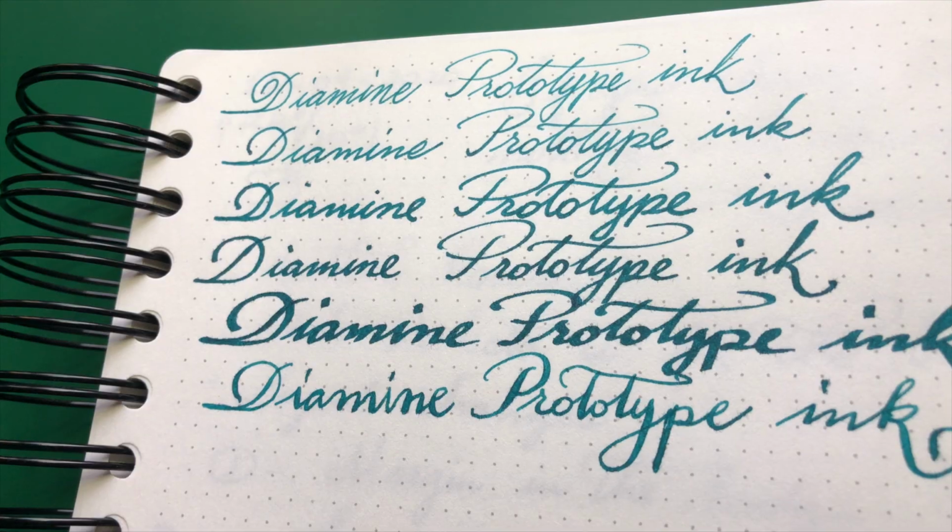So I have here some writing samples that I'm going to show you guys now in different kinds of paper, and then I'm going to do some live writing samples in a few different papers as well, so you guys can see how the ink behaves, the ink wet and the ink dry. Okay, let's change to the other view.